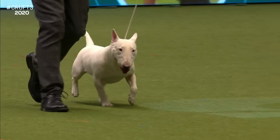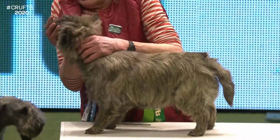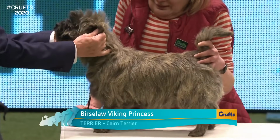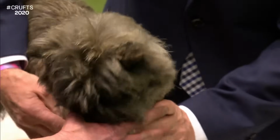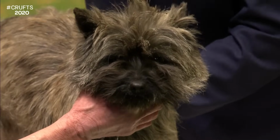Tom turns his attention now to the Cairn Terrier, judged by Richard Rummans, from an entry of 97. This is a female. And on the table now the Cairn Terrier, a native of Scotland, and it shares its ancestry with other Scottish terriers such as the Skye, the Scotty and the West Highland White. It was bred to keep down vermin.